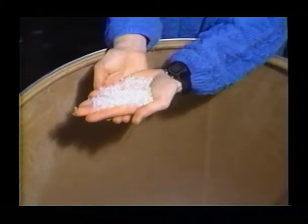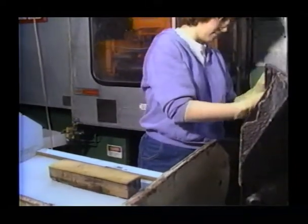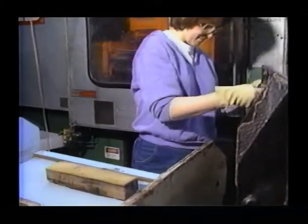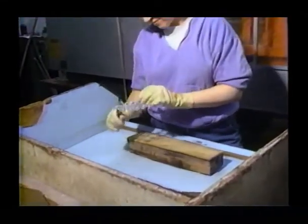The beads start out looking like this stuff. It's like a plexiglass powder. But then they have to make them in these great bead-making machines. When they come out, they're almost ready to be shipped out to stores.